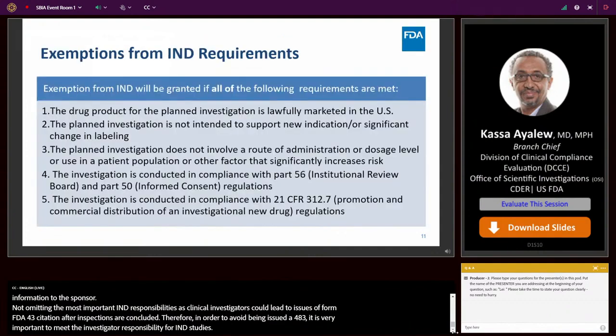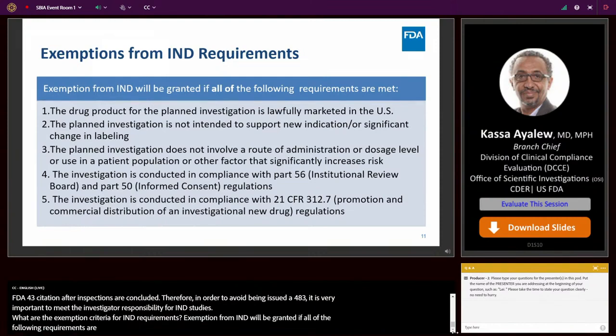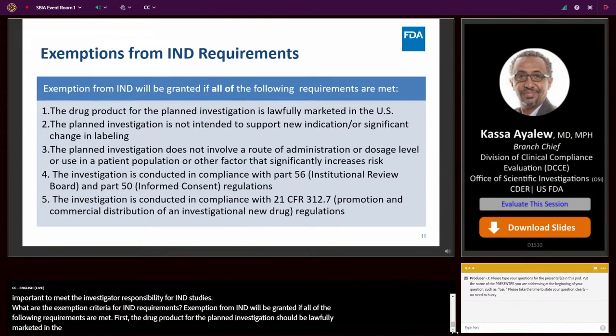What are the exemption criteria from IND requirements? Exemption from IND will be granted if all of the following requirements are met. First, the drug product for a planned investigation should be lawfully marketed in the United States. Secondly, the planned investigation should not be intended to support a new indication or significant change in the labeling.